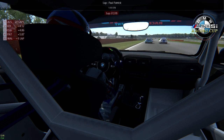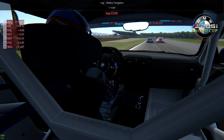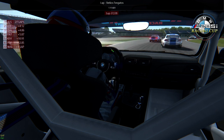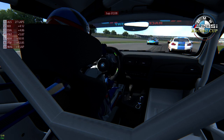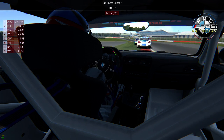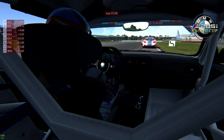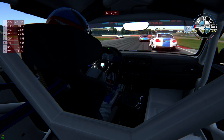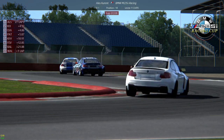And look at this. I believe we've opened up this lead to over 4.1 seconds. And just ahead of them there, Dinka Andre jumps up into 12th, past Rami Mattia. Right, so look at this. There has been some great racing that we've had all up and down the field. And we'll keep an eye on that.